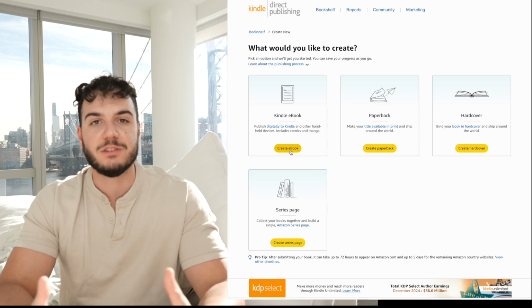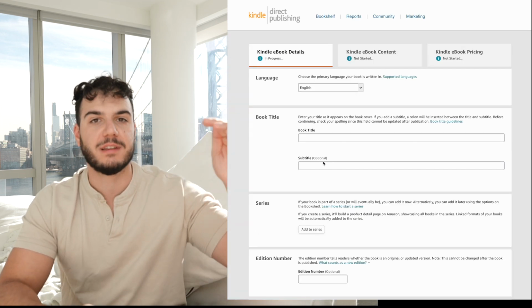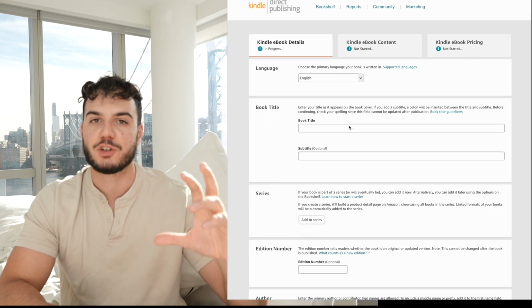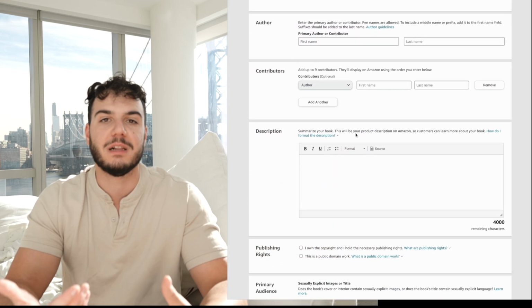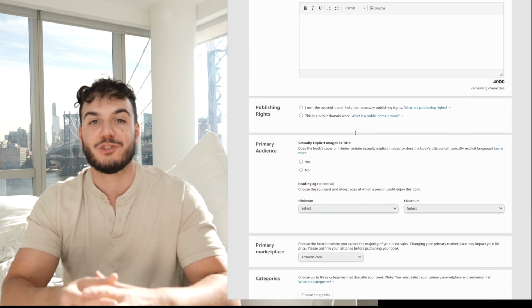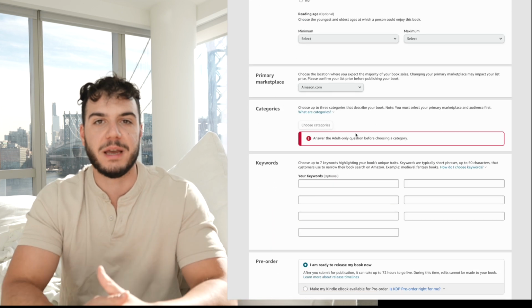Amazon makes it very easy for anyone to publish their book. You just need to fill in the title, the subtitle. There's a small description box to add a little bit of a description on what your book is about, trying to be a little persuasive and trying to sell your book a little bit. This is the space to do that.